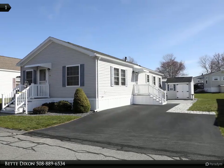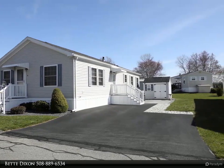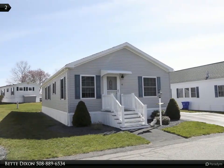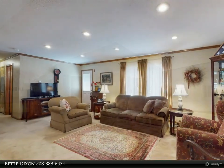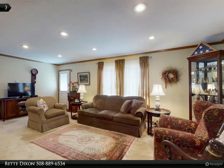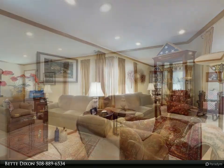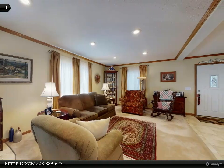Do not miss this gorgeous Commodore Richland Ranch double wide in Colonial Estates. Offering 1,200 plus square feet, this home boasts an open floor plan making entertainment easy. Large family room has oversized windows bringing in a ton of natural light. Seamlessly flow into the dining area slash kitchen with center island seating, granite countertops, stainless steel appliances, and more.